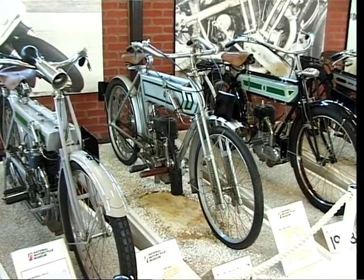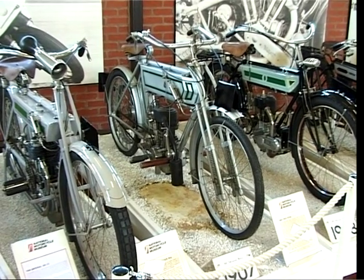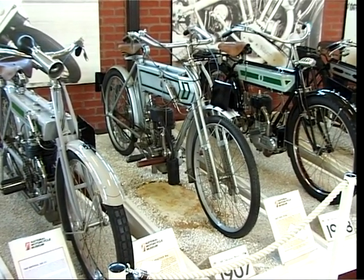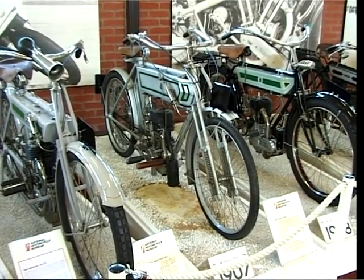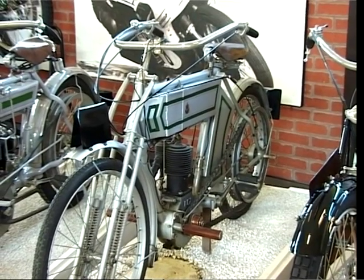Back at the museum, here we have another rare classic, a 1907 Rex 3.5 horsepower. It has a single-cylinder side valve engine and a single gear belt drive transmission. Its price new in 1907 was 24 guineas. Rex began as a car manufacturer in Birmingham in 1899.